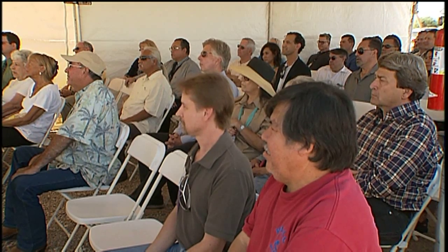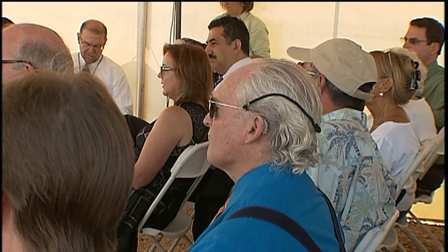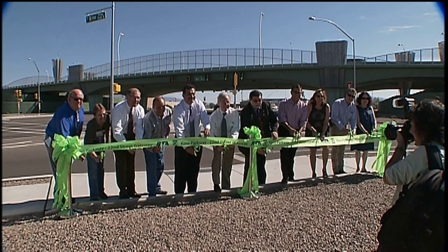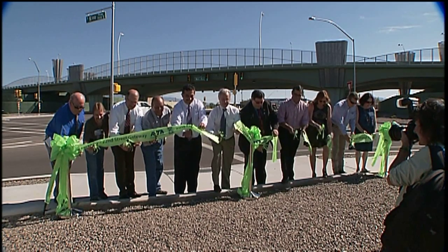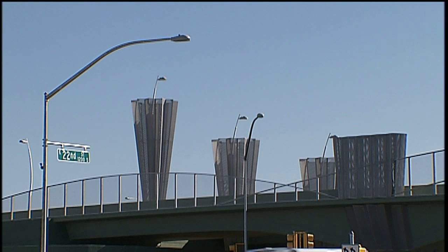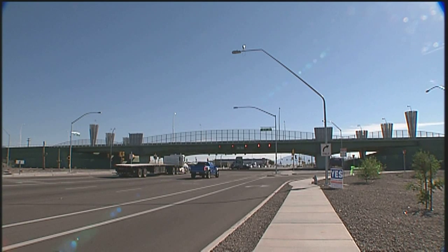Members of the Citizen Advisory Committee who provided input on the project were likely in agreement with Mr. Cole. Happy faces, happy day. There you go. The project is part of a $2.1 billion RTA multimodal plan, which will be implemented through 2026. What a great improvement to that intersection.